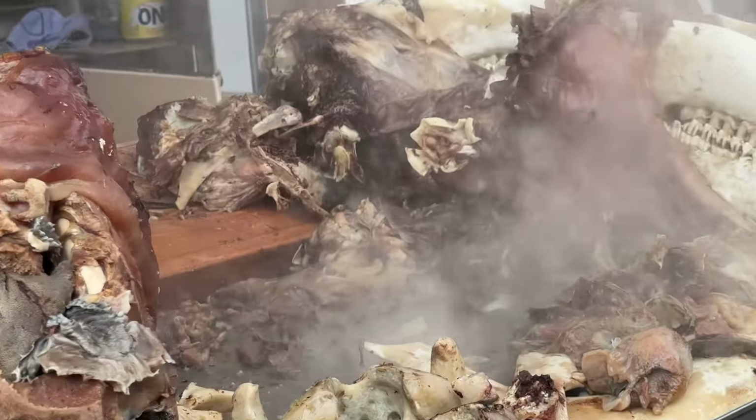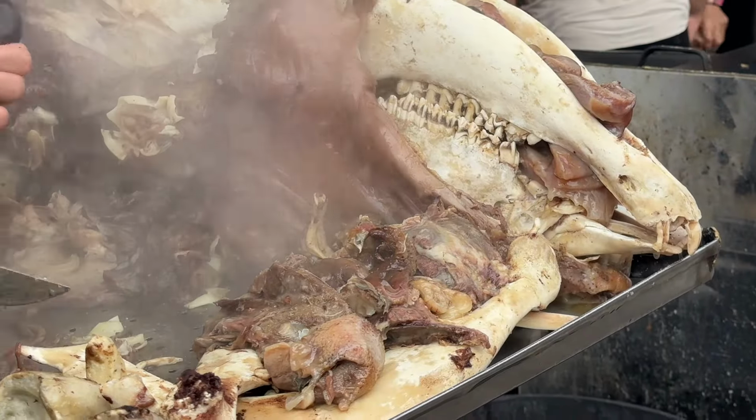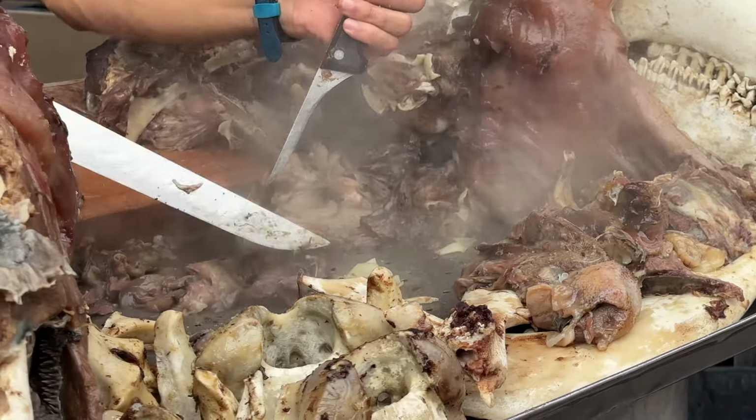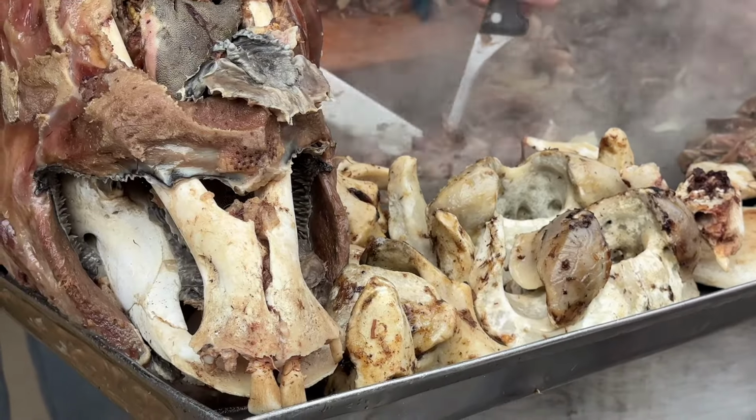Freshly cooked. Something chemical, apparently. Chopping it all up, puts it in the bread roll. How about that? So, on to our second train of the day. Hopefully we get the right seat.